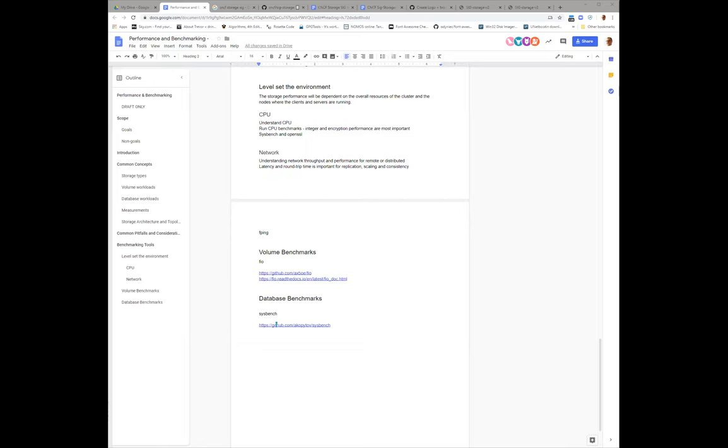So there's one thing I almost forgot to mention. I don't know if you've heard of a company called Percona. They actually are a consulting company that offers support for open source databases. So they've done extensive work on benchmarking, and they said that they would be interested in contributing.